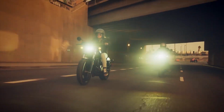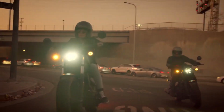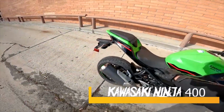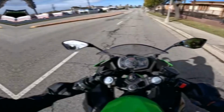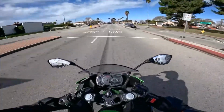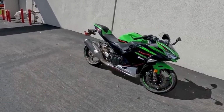Its price ranges from $4,699 to $6,149. The next beginner-friendly motorbike is the Kawasaki Ninja 400. This sport bike is beginner-friendly due to its manageable power and lightweight design. This bike has nimble handling and smooth power delivery, which makes it easy to control. It also has a sporty look and feel, which appeals to many beginner riders.